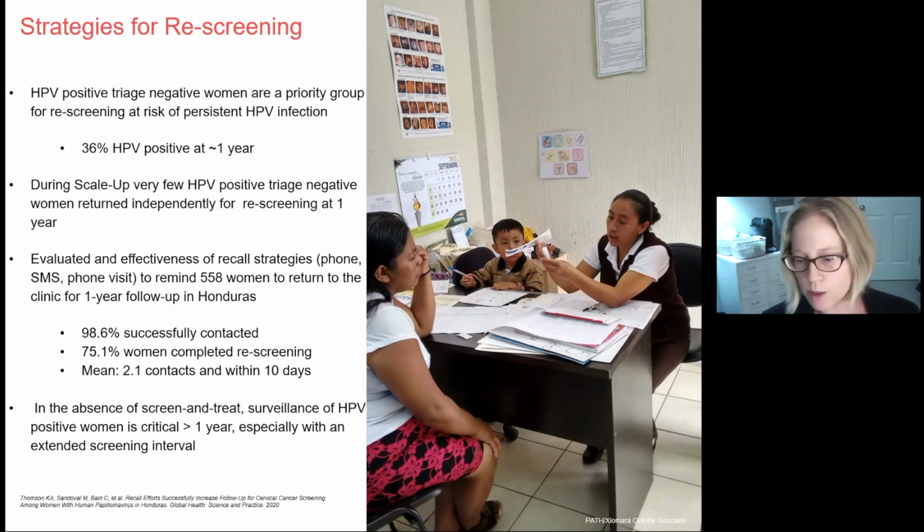75% of these women returned to the clinic for HPV testing. On average, a woman required 2 contacts prior to return, and they came back quite promptly, on average within 10 days. So again, this was pretty low tech, but it just shows how important it is to be building in systems to be continuing to monitor these women.